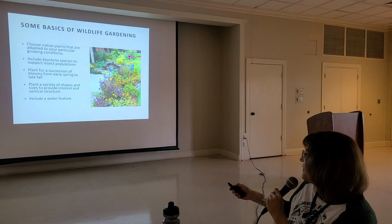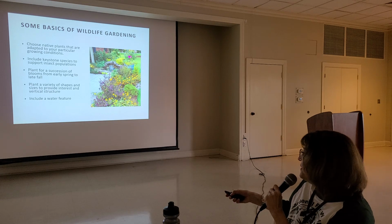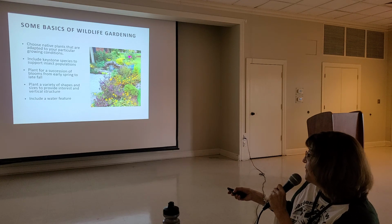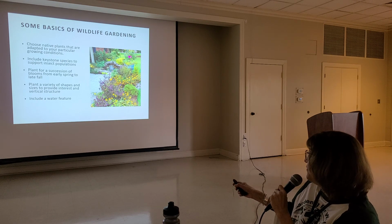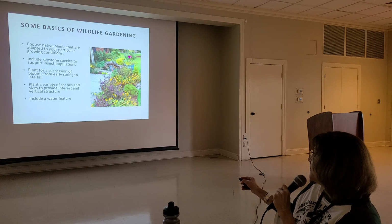Some basics of wildlife gardening: You want to choose native plants that are adapted to your growing conditions. You want to include keystone species to support insect populations. You want to plant for a succession of blooms from early spring to late fall. You also want to plant a variety of shapes and sizes to provide interest and vertical structure. And if possible, you should include some sort of water feature. This is from Judy's yard. She was on a garden tour several years ago. This is her front sidewalk up to her house, and she's got a little water feature there with some black-eyed Susan and some other plants.